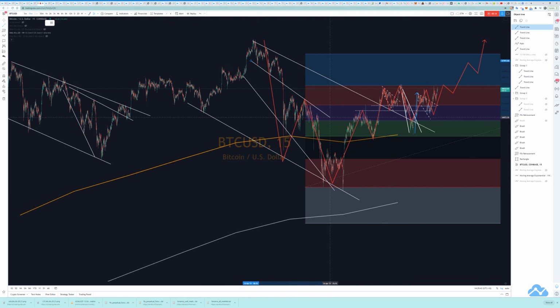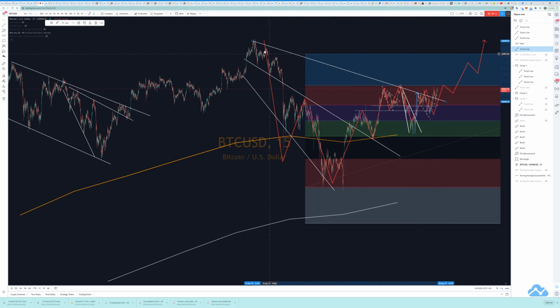and we can say the middle of the broadening wedge, roughly, I'm going to just fix that up. So if I just get rid of this line for the time being, you can see that this is likely to be a broadening wedge as well. And if it was to break this, and it just broke it, if this was a broadening wedge and the formation is like that, where this is the middle, this is also being tested as well, perfectly.